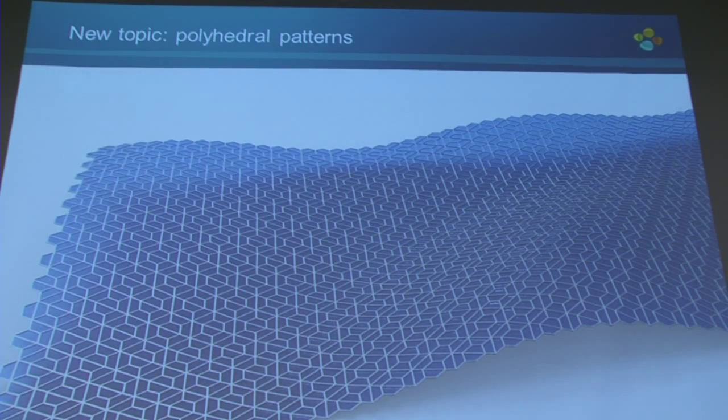Another pattern which looks nice, and actually it would be a nice pattern for a museum of Islamic arts. It is also just from flat quadrilateral panels, and it involves some interesting geometry, I think.